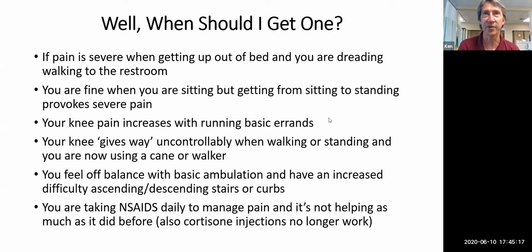So if you're getting an increased frequency of giving way, increasing your risk for falls, heading towards having a hip fracture on top of your degenerative knee, you want to get that knee replaced and fix that before you have a problem with that. If you're feeling off balance with basic ambulation, walking around, and you have increased difficulty ascending stairs or curbs, so especially people with degenerative knees know sometimes it's okay going up. The harder part is coming down off a step, and that's when that bone bites into the bone, and then you're going to collapse and have your fall there. Falling downstairs, not a great thing to experience for sure.